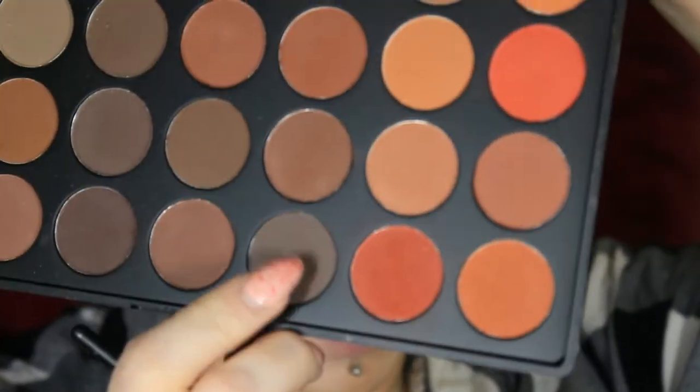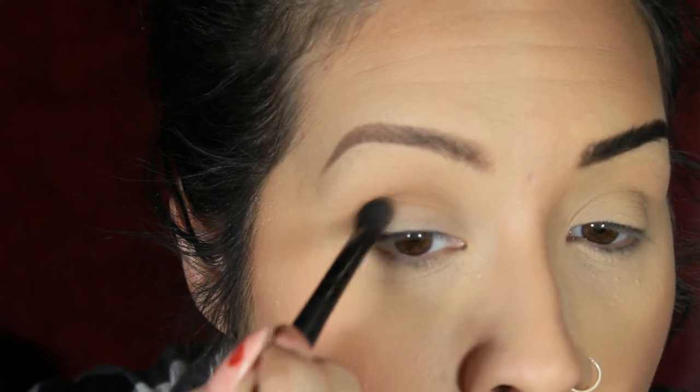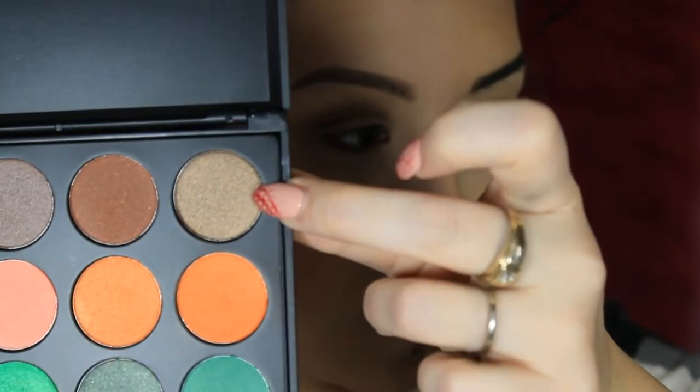So with that all blended, I'm going to go in with a shade that's just a little bit darker. I'm going to use this shade down here, go below where we place that color, and I'm just going to blend those two together. For the empty part of my eyelid, I'm going to go in with the 35U palette from Morphe, and I'm going to use this kind of shimmery gold shade right here.